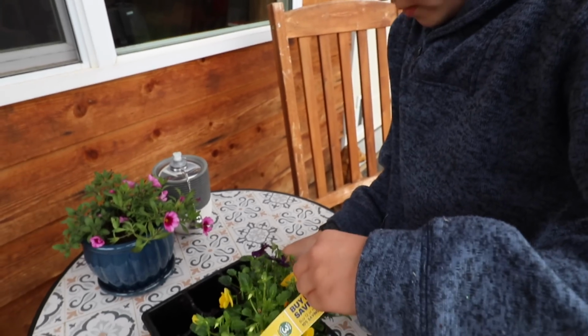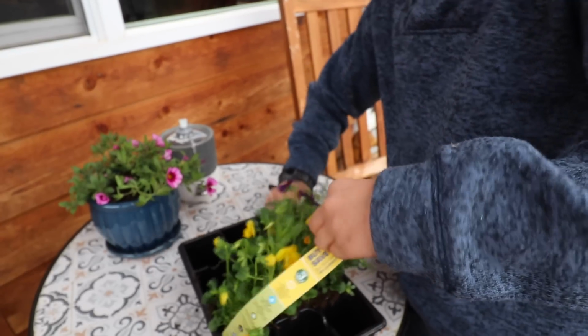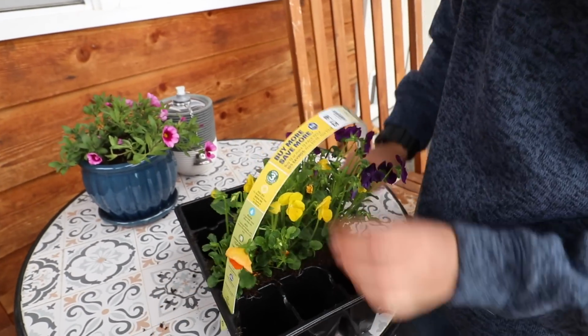Get this out of the way. Yeah, just pinch the roots at the bottom and it'll help them come out easier.